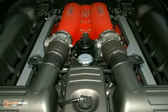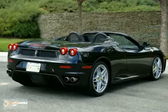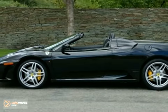This Ferrari F430 Spider combines a gorgeous color combination, a tasteful options list, and performance unlike anything else on the road. As with all of our vehicles, it's CARFAX certified.